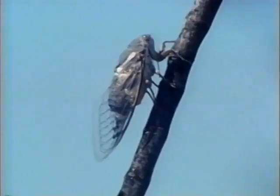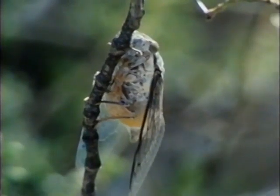A turkey vulture rides the thermals, searching for casualties of the withering heat. Only insects, such as cicadas, are active at midday, when summer temperatures may soar to 115 degrees or more.